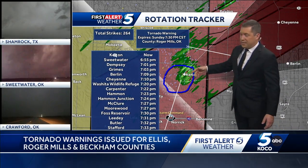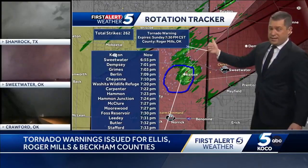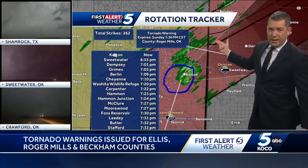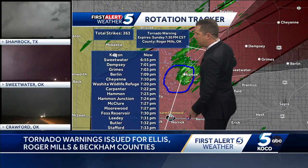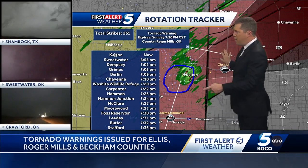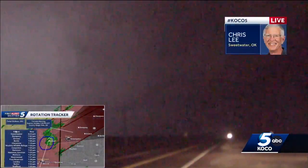But it is still technically in Texas. The warning, though, extends into Oklahoma because it needs to. I mean, this storm is rotating, and there are some powerful winds within this cell right here. Michael is going to be on I-40, and we'll check in with Michael in just a moment. Let's check back in with Chris Lee. Chris, give us an update on what you're seeing.